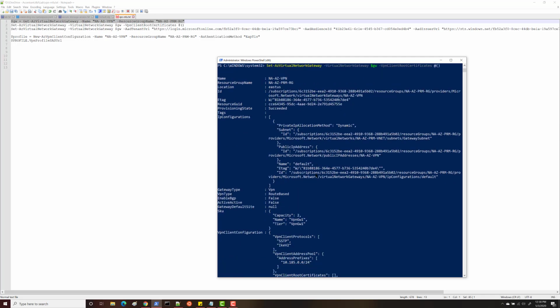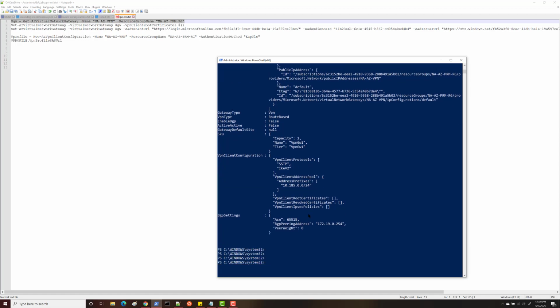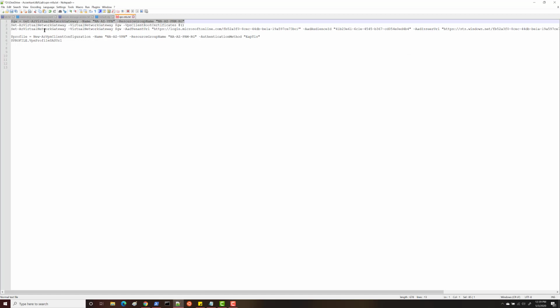The key thing that you might want to see here is that the VPN client configuration and client protocol is SSTP, which is a Secure Socket Tunneling Protocol, and then IKEv2. So basically our tunnel would always be encrypted, so you can ensure that your data and your traffic between your VPN client and Azure is always encrypted. That's important to understand. And then we are going to run the last command here, which is where we are going to actually integrate this VPN gateway with Azure Active Directory. It is going to change the authentication.